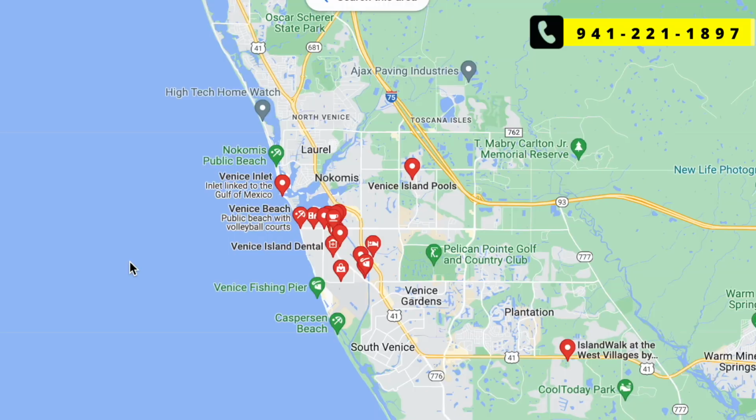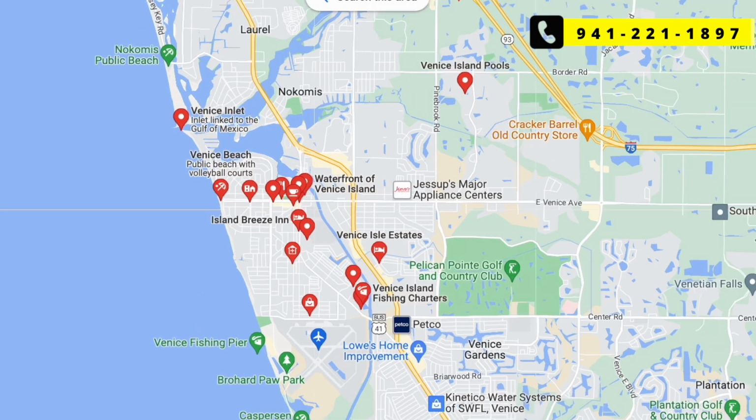The next community or area is Venice Island. If you're looking to be close to the beach, this is where you want to be. Yeah, and close to the downtown. Yeah. And when I popped it in, she's like, why are there so many dots? Well, it's because there's so much to do. Like all the other ones, when we popped them in, you don't get all these little red markers.